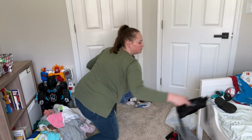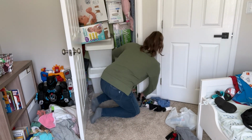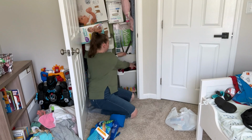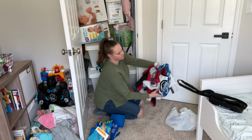Putting some of my son's future clothes into a bin that we have in there. I will be cleaning out these closets very soon. As I said earlier, we're getting new floors and the floors are also going to go into the closets. So I'm going to have to take everything out so that the guys who are installing the new floors have space to do so.